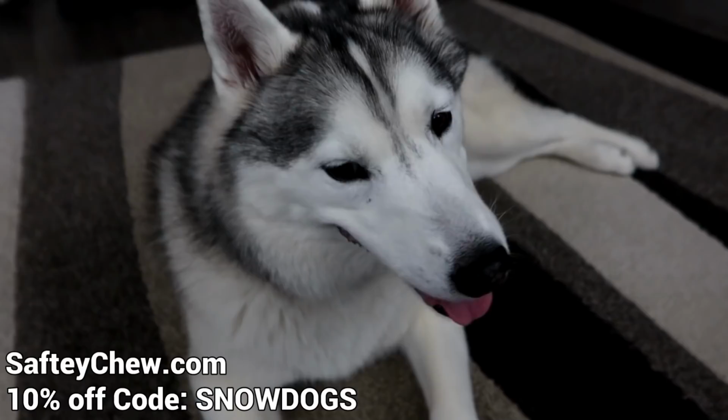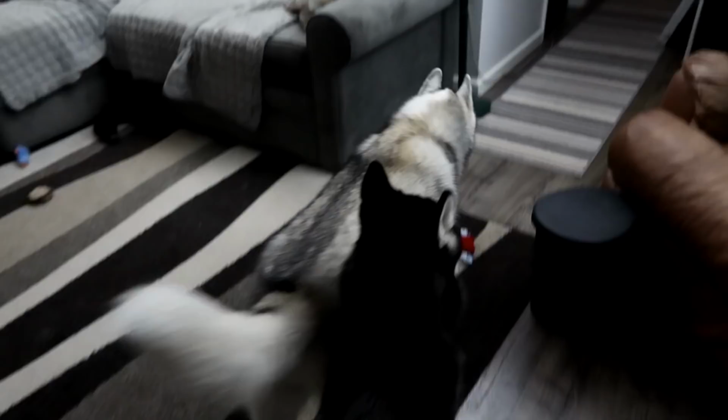What? Did you hear me open the jar? Go to bed. Yes, I opened the jar to get your treats to tell you to go to bed. Because we're going to bed. Come here.